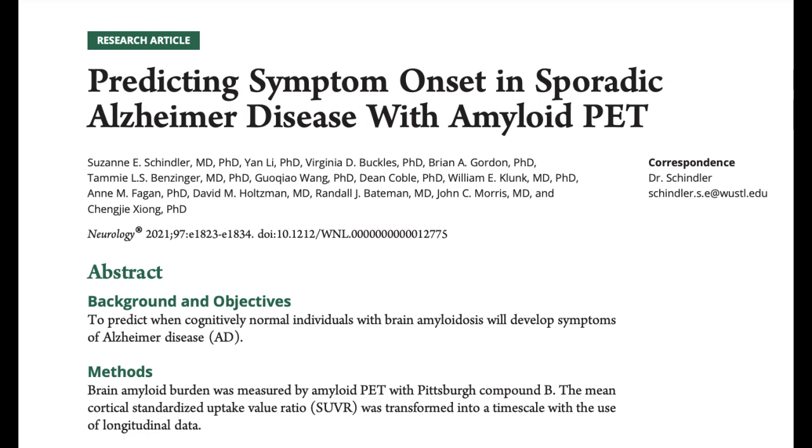What should someone do if they find out they're amyloid positive? Well, first things first, talk to your doctor. They can help you understand what's going on in your specific situation, talk to you about the potential risks and benefits of different treatments, and just make sure you're getting the best possible care.